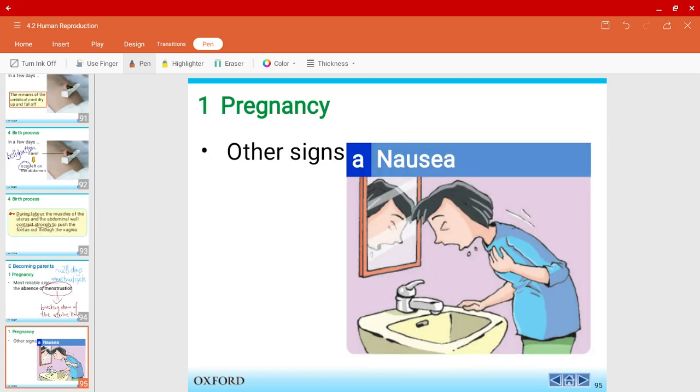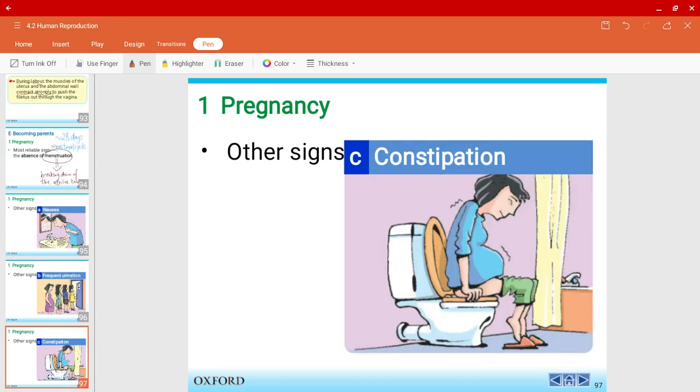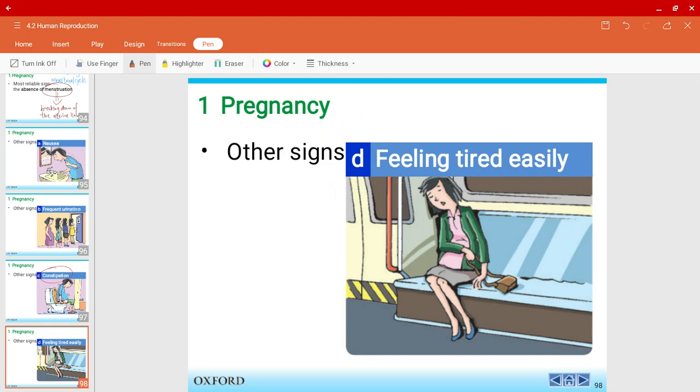There are some other signs of pregnancy. First off, the mother may feel nausea, or go to the washroom often, which is frequent urination. There is also constipation, so not being able to do number two, and feeling tired very easily.